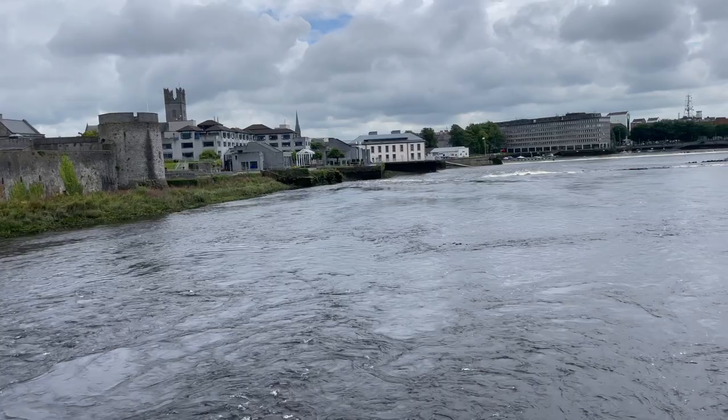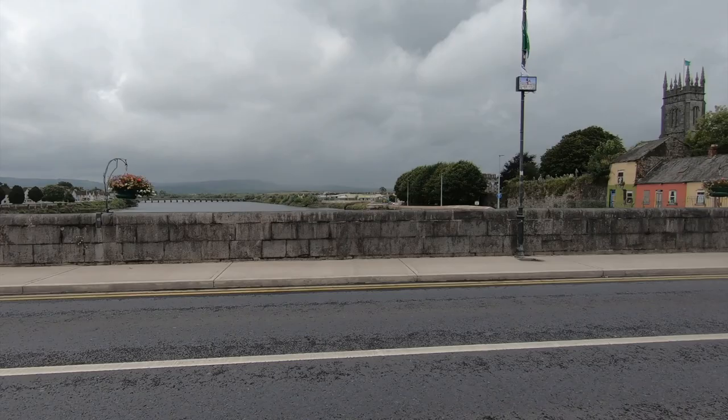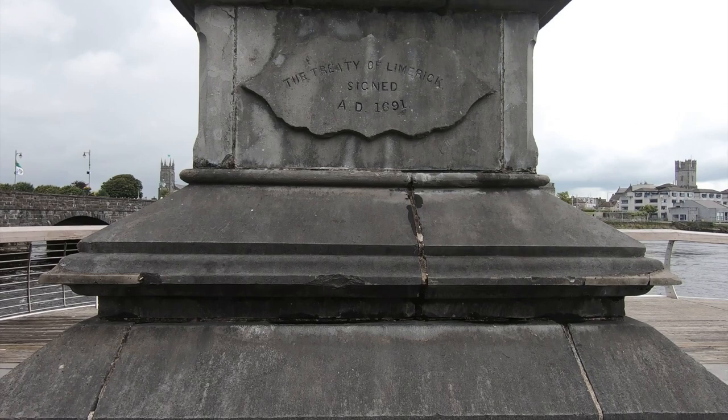After our tour of King John's Castle, we walked around Limerick. Here is the River Shannon up close. On the Thomond Bridge is the Treaty Stone, which is the rock that the Treaty of Limerick was signed on in 1691, marking the surrender of the city to William of Orange.